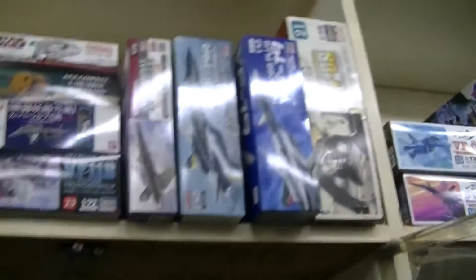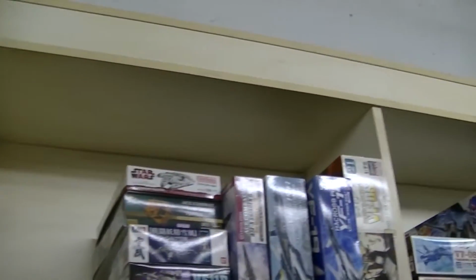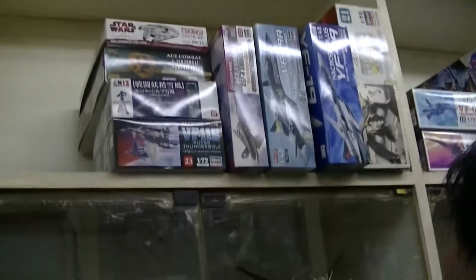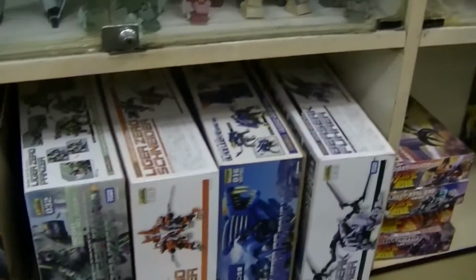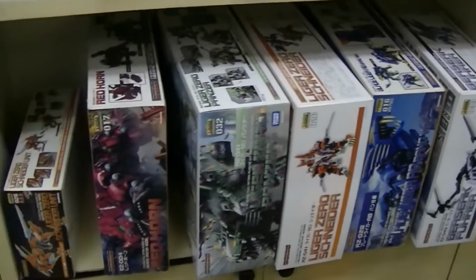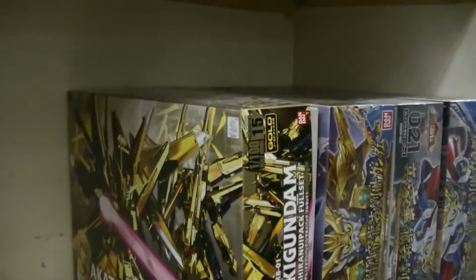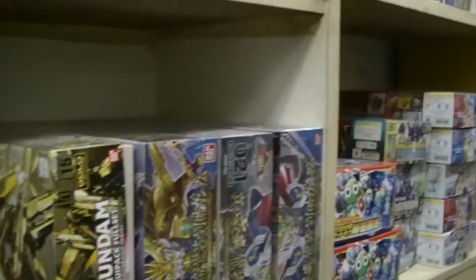And I think that's about it. And they have the Mark Cross as well and Star Wars. Oh, Star Wars. Okay. Here, Hasegawa. And they have the Zoids there. Kotobukiya, with the Akatsuki Gundam as well. Pretty expensive actually. Some of the shops sell this because of the gold.